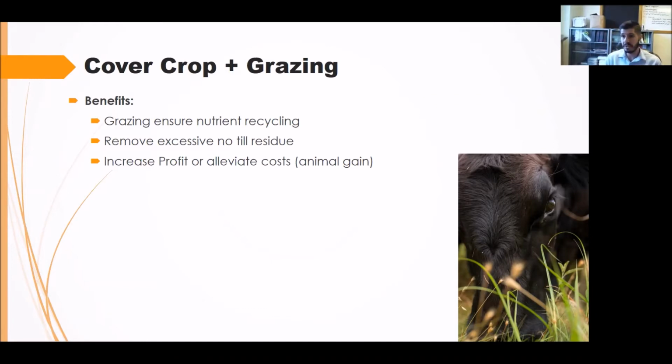So the benefits of that: first, grazing ensures nutrient recycling. In other words, when you have the cover crop and you keep all those residues at the top, the residue is still not nutrient available to the plants in the soil. Those residues need to be decomposed, and then that will go into the soil, and so we can improve soil health with it.